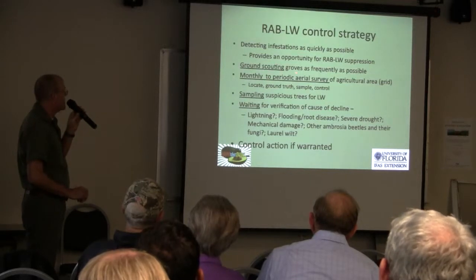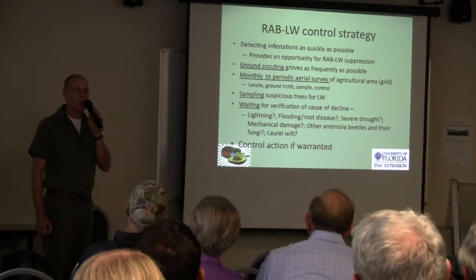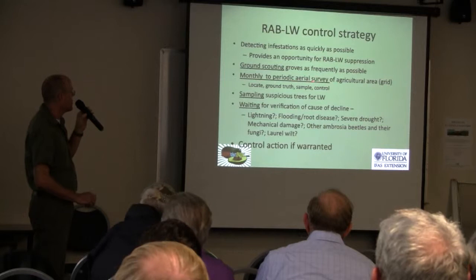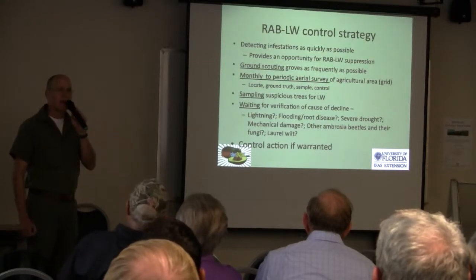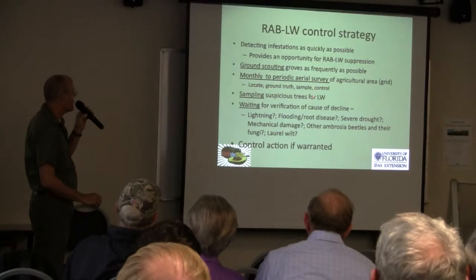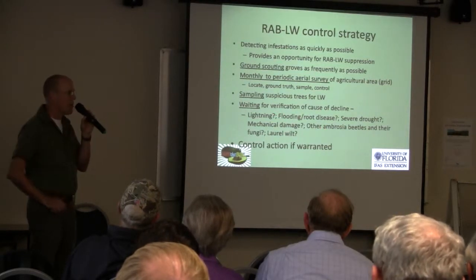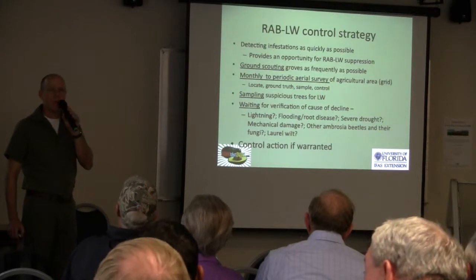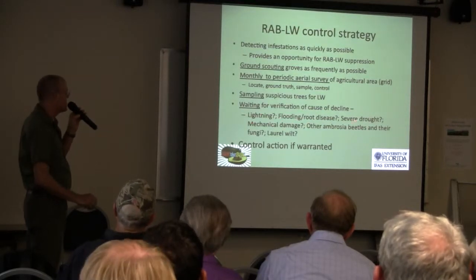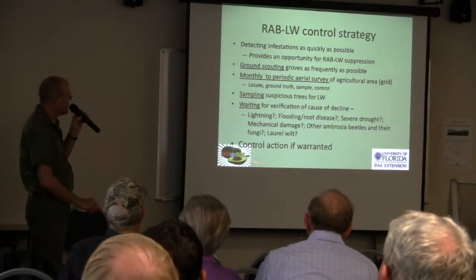So what we're suggesting is ground scouting of the groves as frequently as possible. We've been training grove workers on how to spot trees that may be suspicious for the disease and to report that. We've also been advocating monthly or periodic aerial surveying of the agricultural area, where we can locate suspicious trees very quickly, and then sampling the suspicious trees for laurel wilt, and then waiting for verification of the cause of this decline, because there are many other things, as you well know, that can cause an avocado tree to decline. And we don't want people panicking or removing trees needlessly if it's not laurel wilt, because lightning, flooding, drought, mechanical damage, and other ambrosia beetles can cause problems as well. And so if it turns out to be laurel wilt, then control action is warranted.